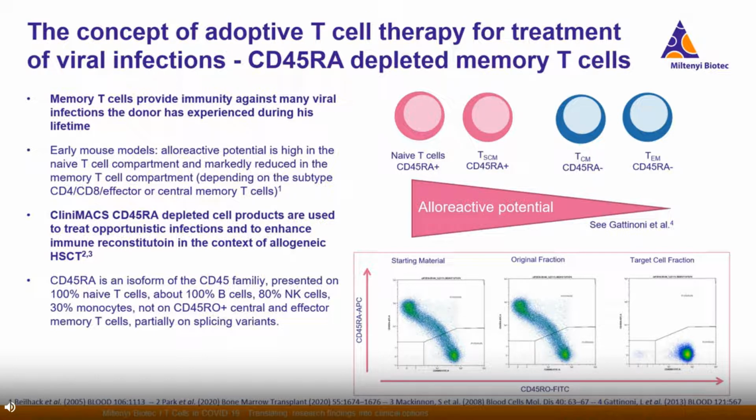CliniMACS CD45RA-depleted cell products are used to treat opportunistic infections and to enhance immune reconstitution in the setting of allogeneic stem cell transplantation. CD45RA is an isoform of the CD45 family that is present on 100% of naive T-cells, but not on CD45RA-negative central and effector memory T-cells. It is also present on approximately 100% of B-cells, 80% of NK-cells, and 30% of monocytes. CD45RA is not a typical T-cell marker, but it is an ideal marker to deplete alloreactivity from a product in one step, leaving specific memory T-cells with the given benefits, and thus representing an excellent production option for clinical applications.